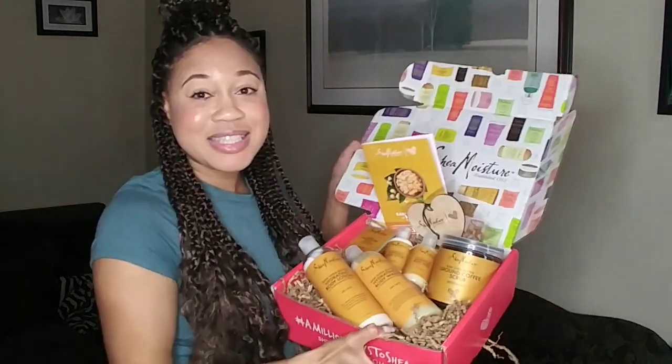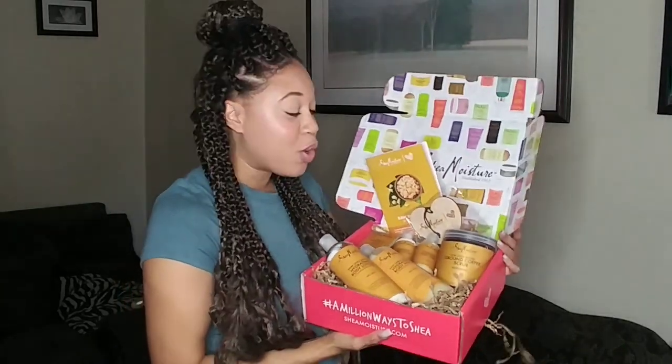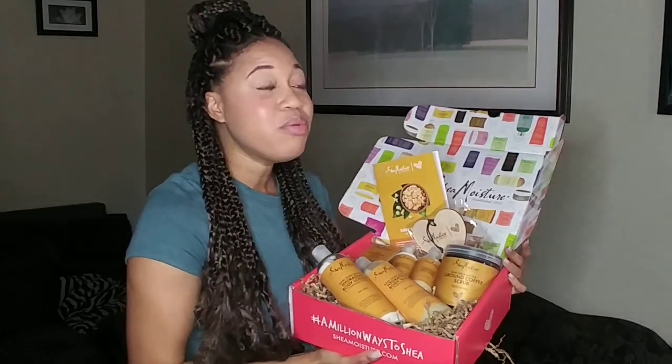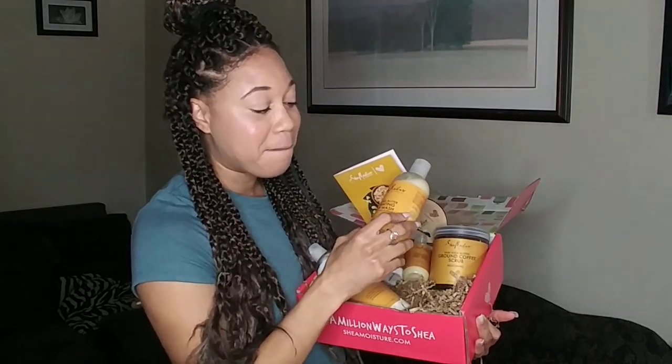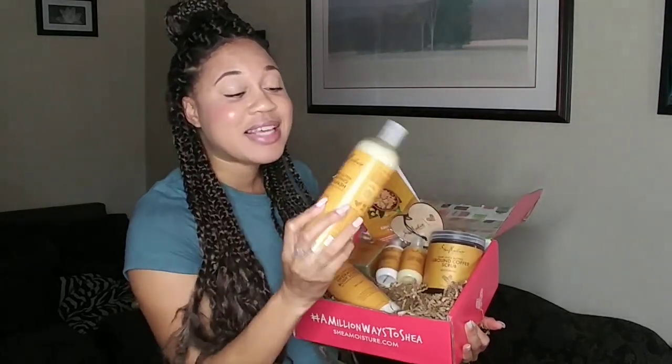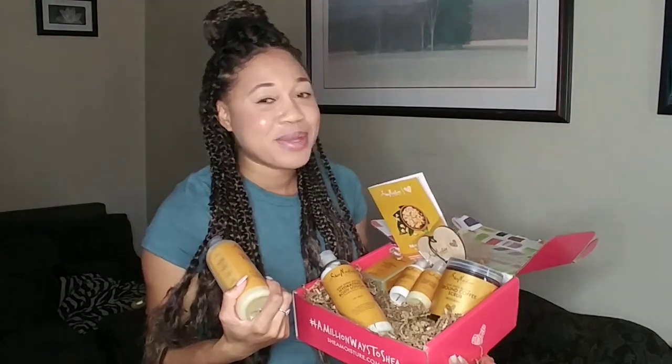So this is the Sheabassador box, the last one that we got for 2018. Okay, so this line, the raw Shea Butter line, I don't know if it was their first line when they first started out with Shea Moisture, but my first product from them was the raw hydrating body wash. This one right here, you guys, this was my first product from Shea Moisture. When I saw this, it kind of brought back memory lane. I was like, oh, when I first tried them out, I was so hooked. I will have a full link for the videos to my review on this, and also to my review on the raw Shea Butter bar. But what we're going to do is just go through this box.